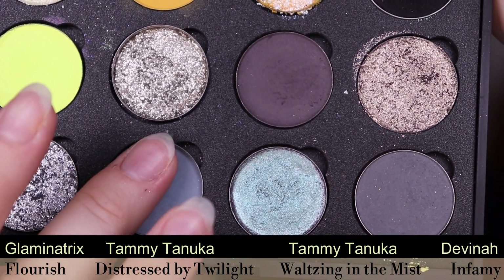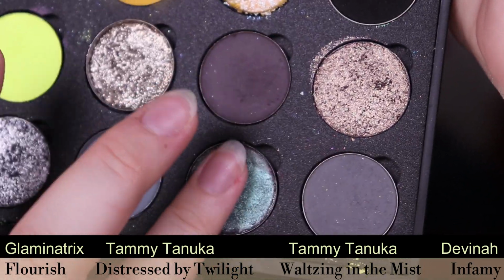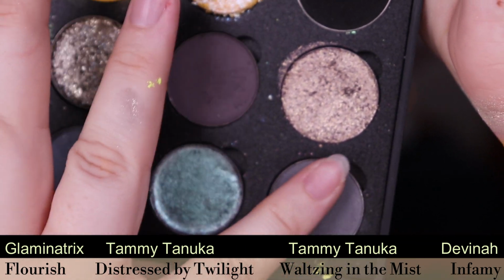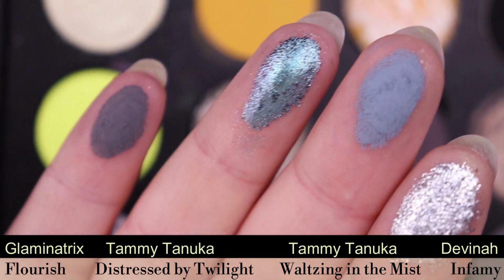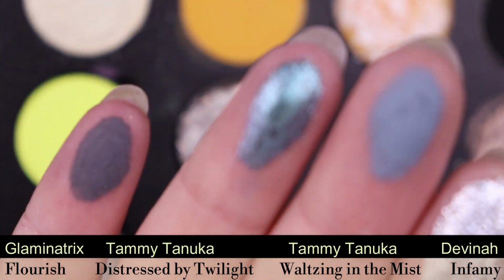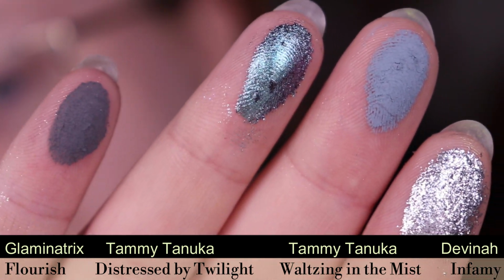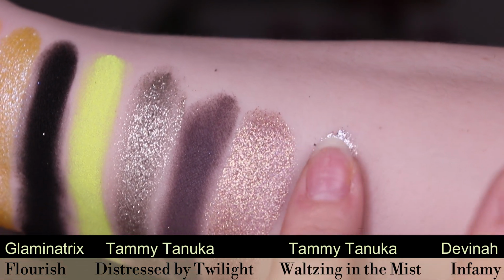Then it's Distressed by Twilight by Tanuka, and Waltzing in the Mist by Tanuka. And the last matte gray here is Infamy from Devinah Cosmetics. As you can see, these are so stunning, and this makes up for like a gorgeous quad actually. So yeah, I really like these shadows, and I felt like those had to be in a gray based palette.